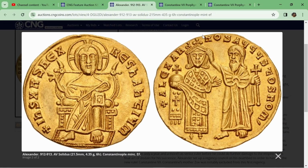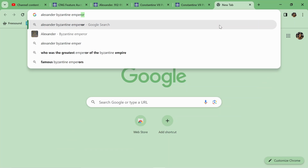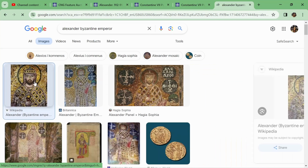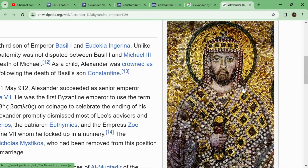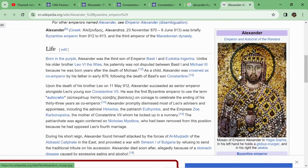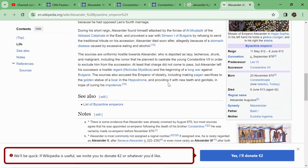But yeah, kind of ironically though, he's one of the few emperors we actually have a good depiction of, because his mosaic actually survives in the Hagia Sophia. Even though he didn't do very much at all in the history of Byzantium, he's one of the most well-known emperors in the sense of depictions, with a lifelike realism here. Yeah, with the akakia, which is fun.